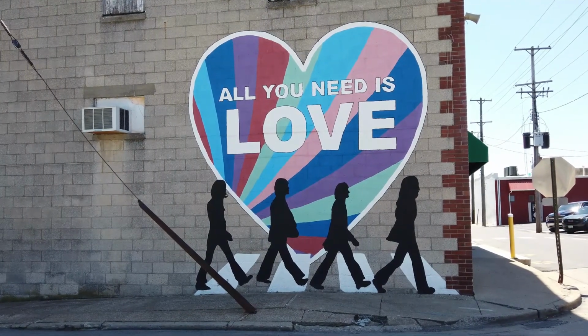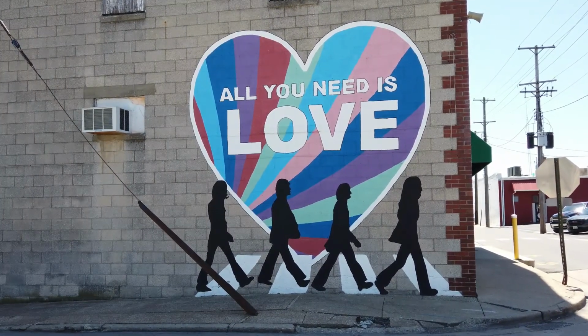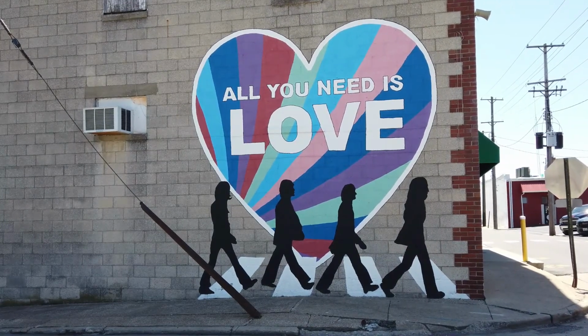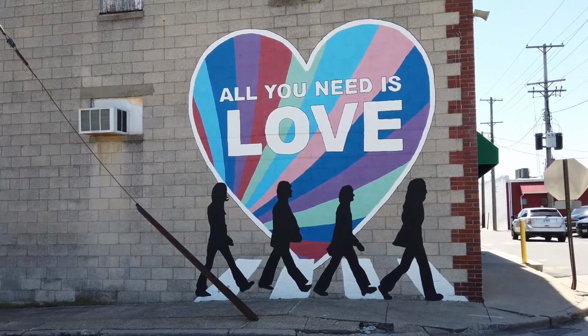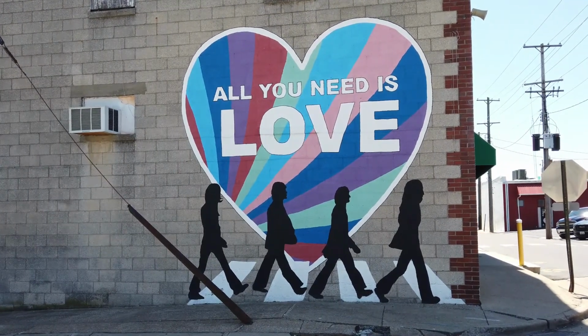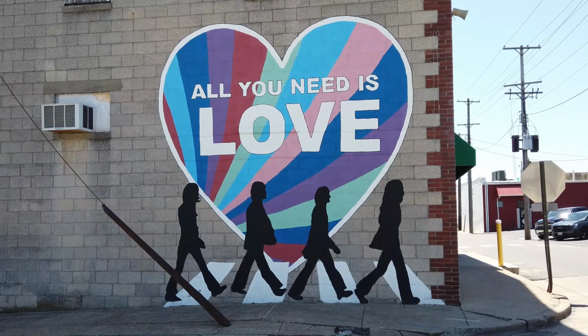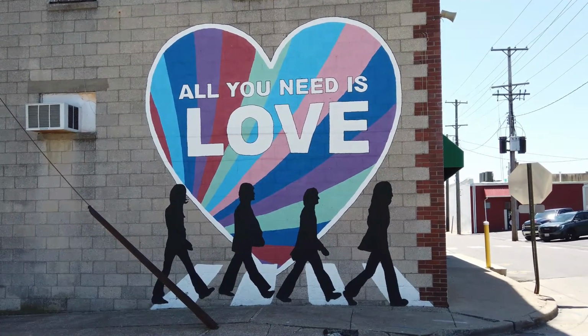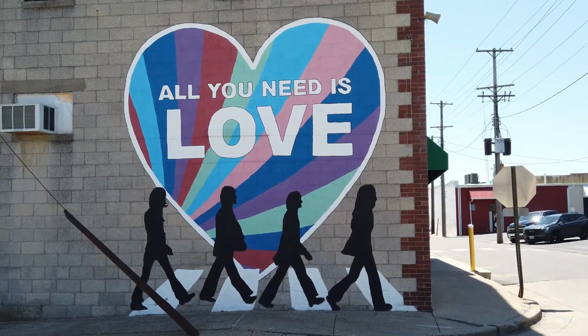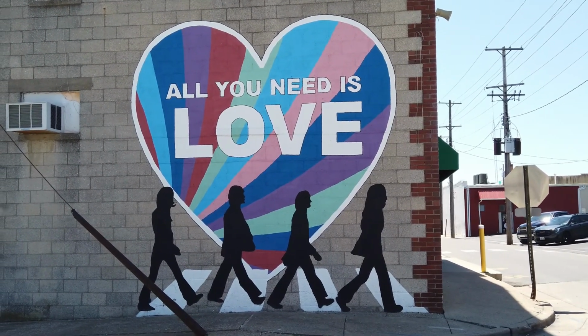This also creates an opportunity for interaction and posing with the Beatles crossing Abbey Road. And many people have done that. I've seen senior portraits taken there. I've seen prom pictures and wedding pictures and all kinds of pictures posted on Facebook of people posing with this mural. So it's one of the most popular, I think, down here.